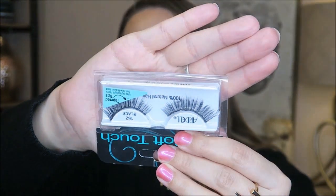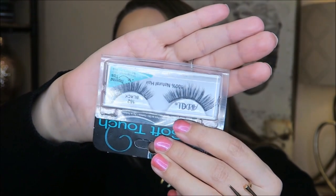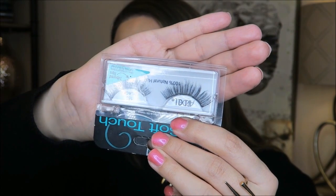For lashes, there's 2 that really stood out to me this year. You guys know I don't love spending a ton on eyelashes. I haven't really tried a lot of mink eyelashes, but these 2 I really love. And so apologies, I have used both of these, so they're kind of like falling all over the place. So I'm gonna hold it this way so you can kind of see it better. These are from Ardell. These are the 162s. I love these. I really love the Demi Wispies from them, but these 162 I feel like just give a little bit even more drama than the Demi Wispies.